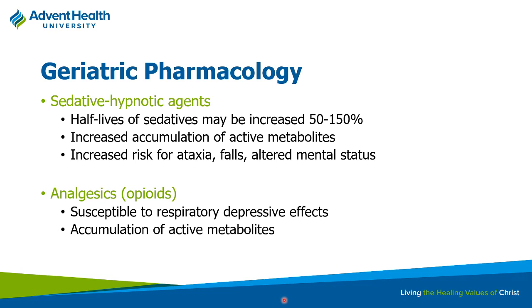For instance, using sedative hypnotic agents like benzodiazepines in elderly patients can be really problematic. If they have a longer half-life because they can't clear it as well through the liver, that means the drug's going to be sticking around for longer, they're going to have higher levels, and they may be more at risk for things like falls. With opioids, you may have even higher rates of respiratory depression, especially when combining it with something like Xanax, right? If you're combining benzos plus opioids, there's a lot of synergism there.